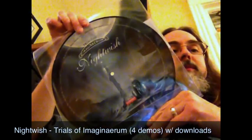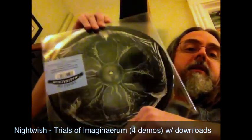And we have our sample picture disc, which is Nightwish. Again, very cool artwork, a 10-inch picture disc. That's exciting for people.